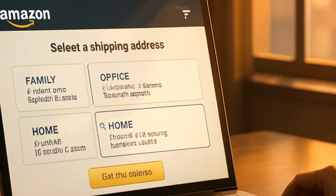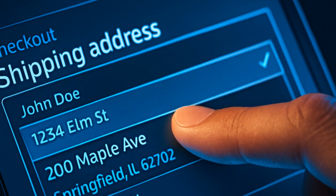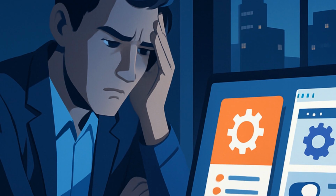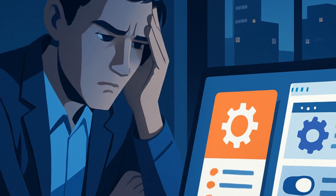If you split your Amazon shopping between family, office, and your main address, you can still keep all those saved. Only the default will autofill at checkout, but you can pick any address during the order process. Never forget that, it saves so much hassle later.